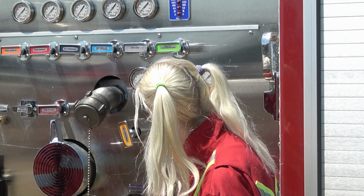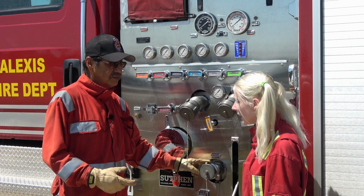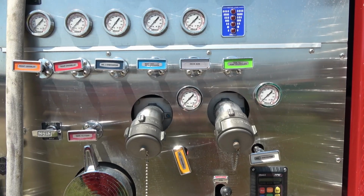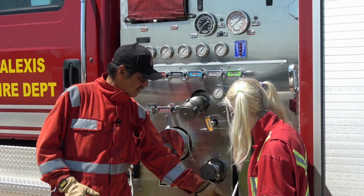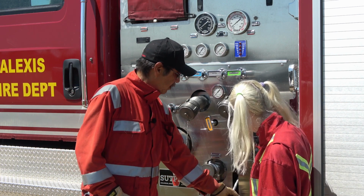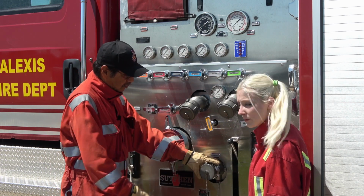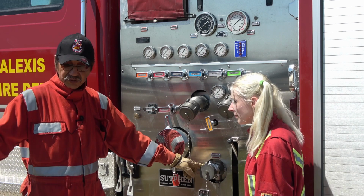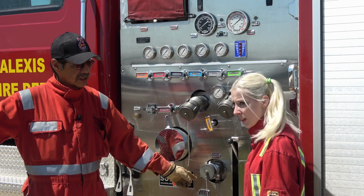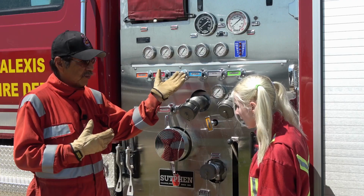Okay, and what's this? Is this something to suck up the water? This one we hook up to the hydrant when we're out of water. And then we open this up to fill. See, it's open. And then you put your 2.5-inch hose here to the nozzle, to the hydrant, and open it up, and then you're getting water. Then you're ready to go back to the fire.